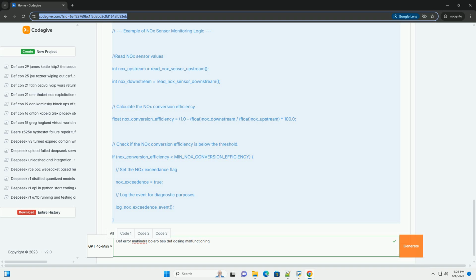2. Diagnostic trouble code, DTC, retrieval. Use a diagnostic scanner. Connect a suitable OBD2 scanner, preferably one that supports enhanced diagnostics for diesel vehicles, to the vehicle's diagnostic port. Read DTCs. Retrieve any stored DTCs related to the DEF / SCR system. Record the DTCs and their descriptions. Clear DTCs temporarily. After recording the codes, clear them. This allows you to see if the same codes return after further testing.